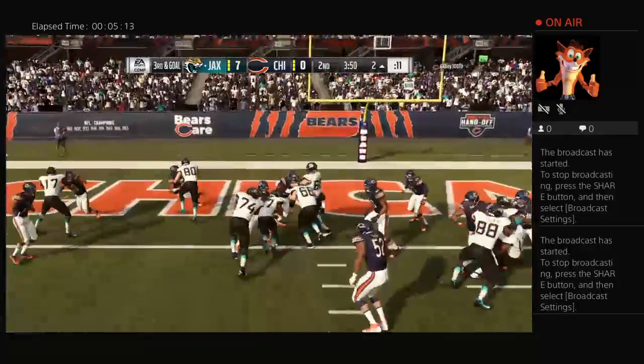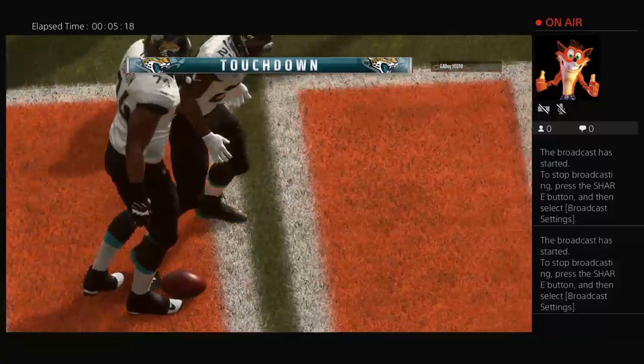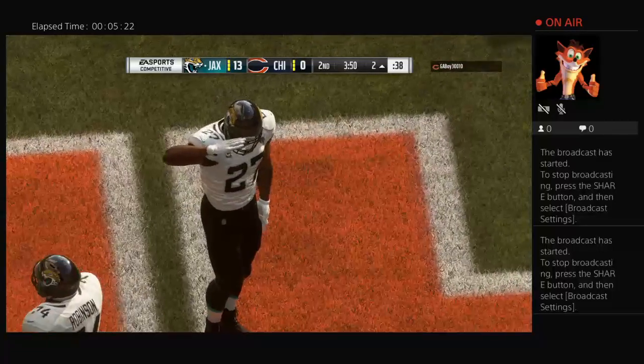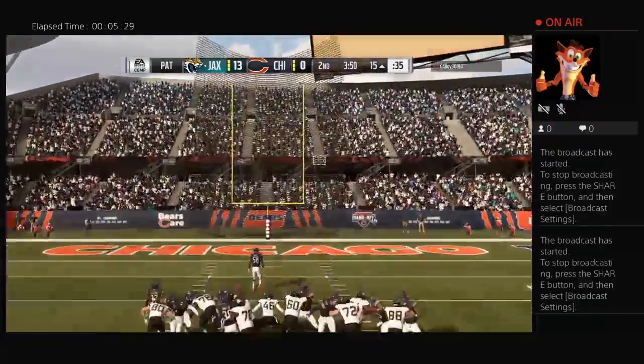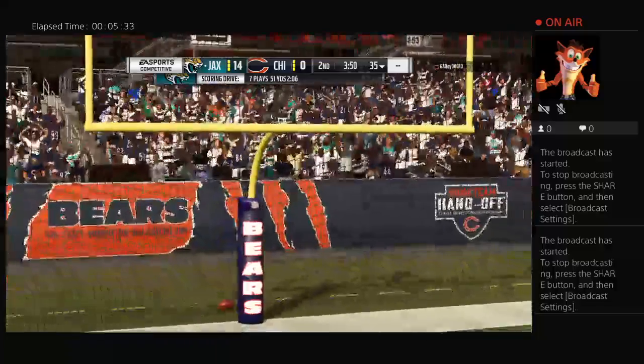They'll try to punch it in with Fournette, and he'll take this into the end zone. Touchdown, Jacksonville. A great effort there, taking it in from 2 yards out. And the Jaguars add on to their lead. Extra point tacked on by Lambeau, and it's now 14-0.